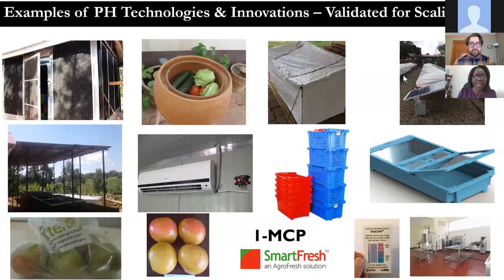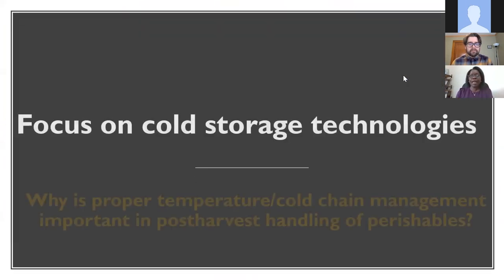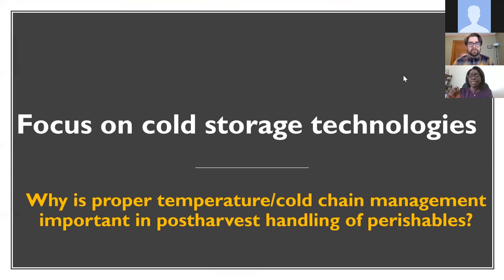So what you have there is an array of technologies for preservation of quality. I'm putting all of them like this because we have had research on all of these technologies. Students have done theses on them. So now they're ready, and we have evidence to go and promote them. Okay, but like I said, I will zero in just on the cold storage technologies because temperature management is a weak link when it comes to managing quality of perishable produce.